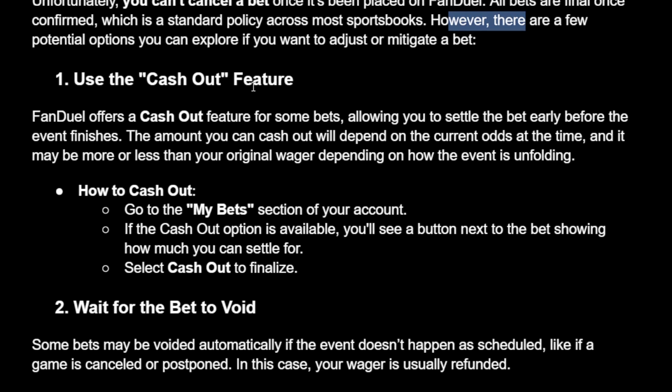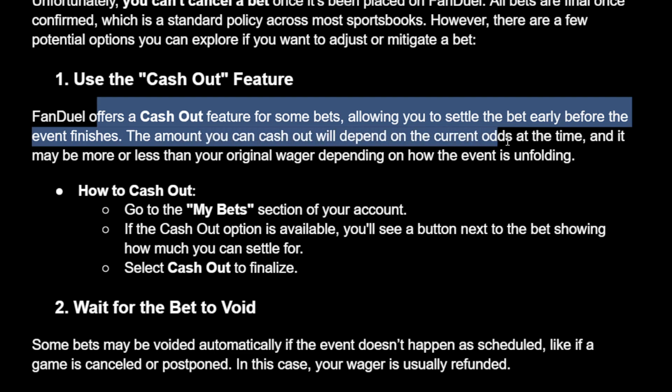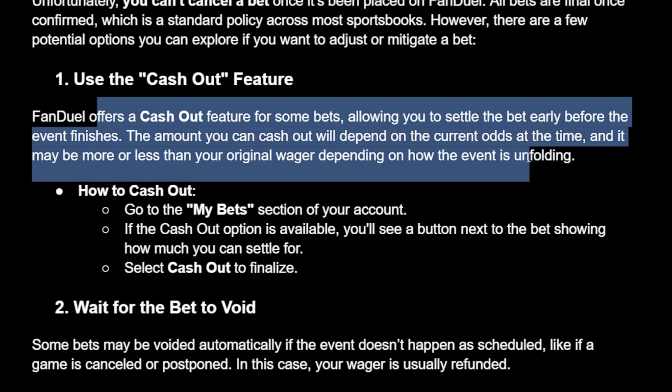You can use the cash out feature. So FanDuel offers a cash out feature for some bets, allowing you to settle the bet early before the event finishes. The amount you can cash out will depend on the current odds at the time and may be more or less than your original wager.